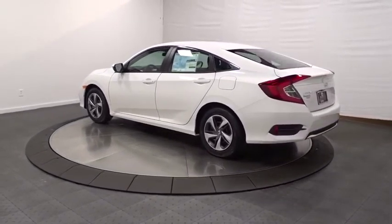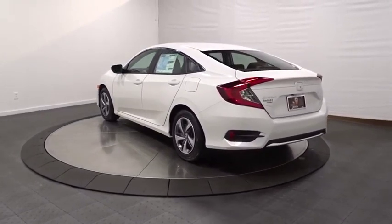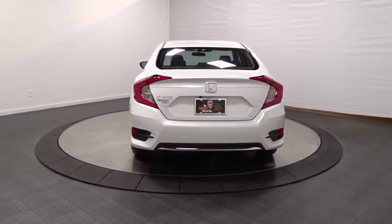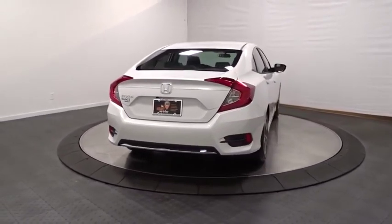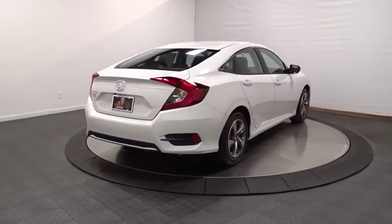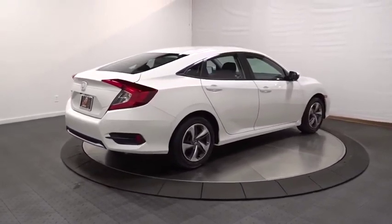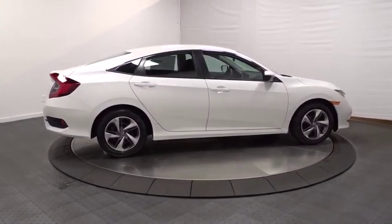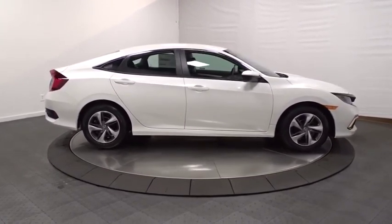Backup camera, keyless entry, Bluetooth, front wheel drive, trip computer, outside temperature gauge, tachometer, day and night rear view mirror, brake assist, cloth seat trim, automatic air conditioning, engine immobilizer, body color door handles, four-piece floor mat set, low tire pressure warning, power rear window sunshade.